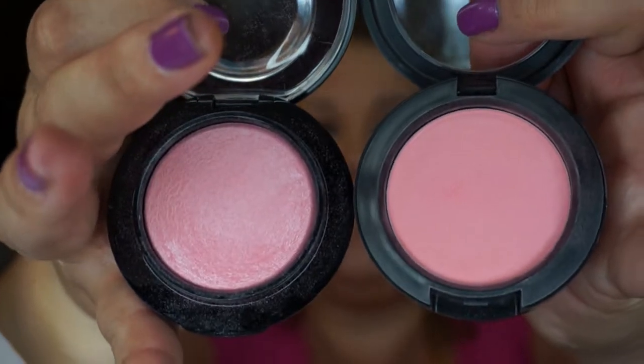And I'm not like a MAC user. There's a lot of other things, but these are things I have been using on the regular. Like you get low on them and you use them again. This is Just a Wisp and Love Cloud. These are two gorgeous blushes, and they're pinks, and they're great for summer. Hopefully you can see it.